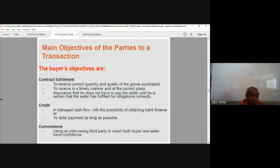Now, I'll give you an example. If a garment factory here in Sri Lanka is supplying winter clothes to a buyer in the UK, the UK buyer wants to have it in a timely manner and at the correct place. They want the winter clothes to be received at London, at least 1 month before the winter.